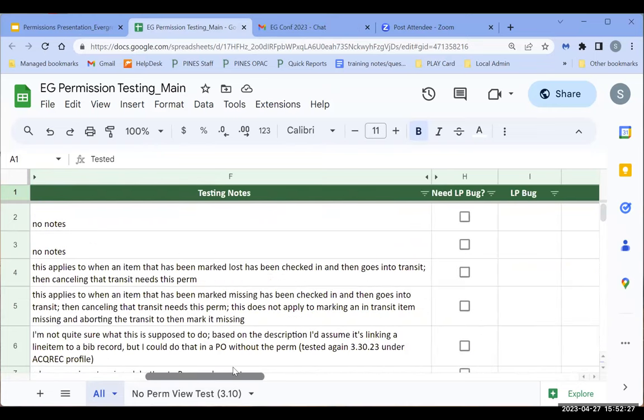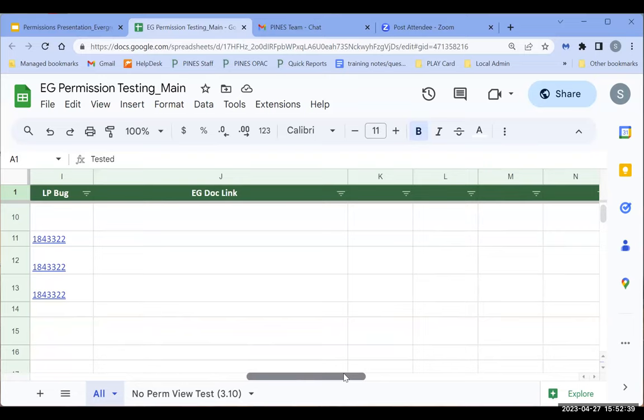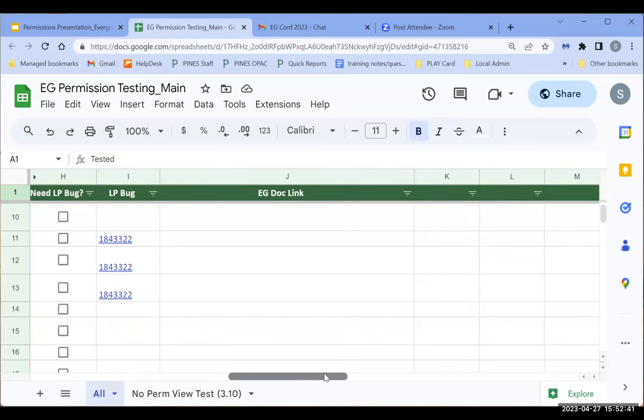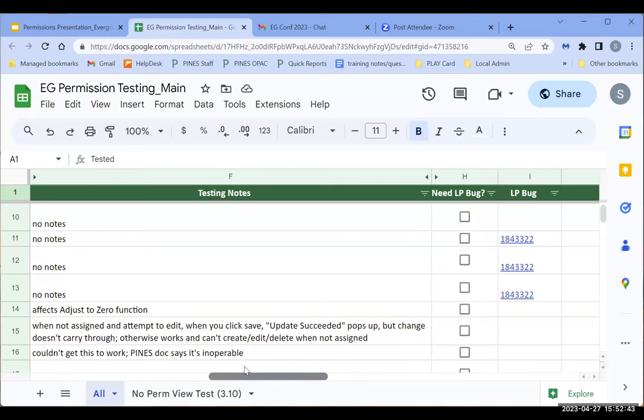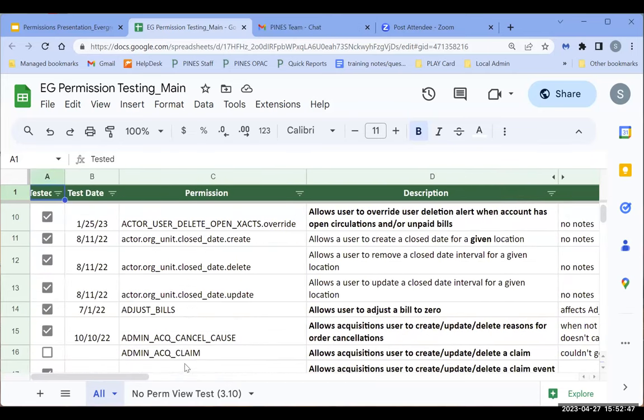I have testing notes, then a column for whether it needs a Launchpad bug. Some of the bug links are already filled in for current bugs. And then I was going to add the Evergreen documentation link. So again, any suggestions or any other columns you think would be helpful.